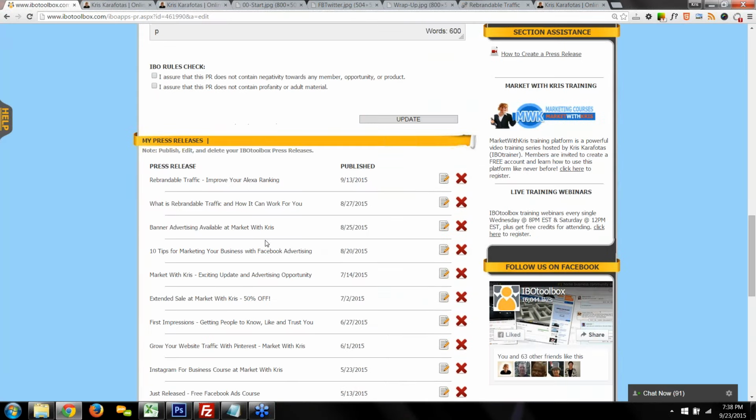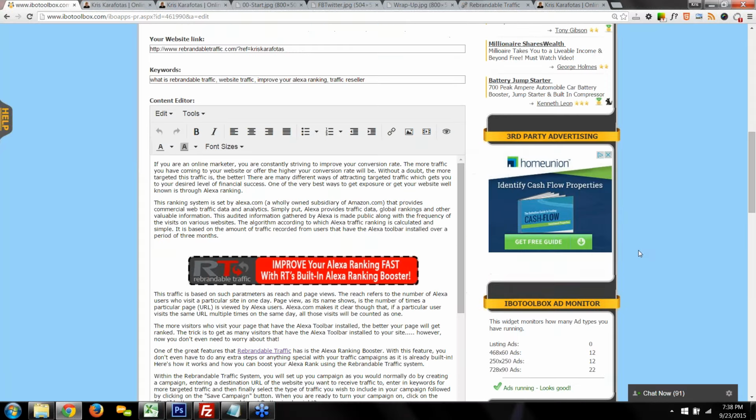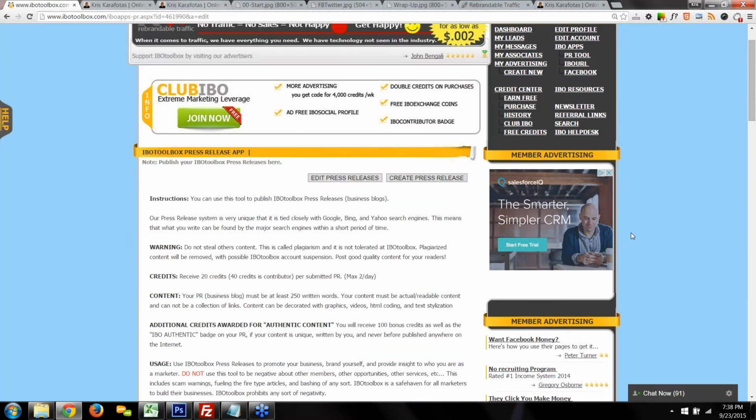And again, this is where you come to edit, or at any time you can delete press releases if you want. Edit is the notepad, red X is the delete. And all of these press releases are pushed out to HomeBiz blogs. They're pushed out to your profile on your behalf from IBO Toolbox, alerting the other members that you just published a press release with a link to view the press release and comment on it. And also, it's pushed out to Facebook and Twitter. It's pushed out to IBO's Facebook page. Network blogs, which is pushing it out to Facebook. And it's pushed out to IBO Social's Twitter page. That's where the links to your press releases are pushed out.